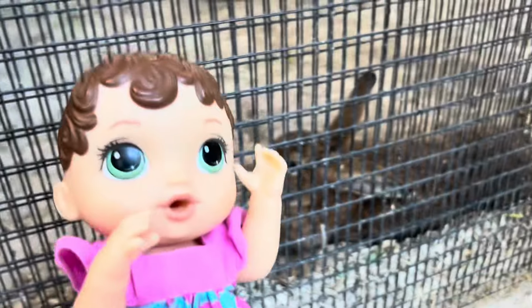And then, oh, here's the bunnies. My favorite. They're so adorable. Aw, look at the bunnies, guys.